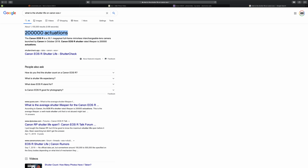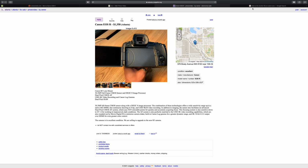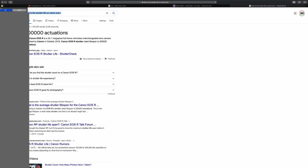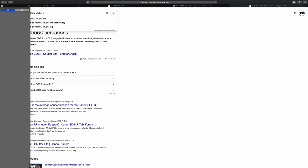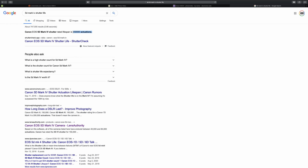This says 200,000, but that does not mean the camera's going to be dead whenever it hits the 200,000 actuations. I actually know a guy that bought a 5D Mark IV from me. Let's see, for shutter life, yeah, so 150,000 actuations on the Mark IV. He told me his was up to like 430,000 and the shutter was still working just fine. The only problem was some of his buttons weren't working. But that's pretty much it.